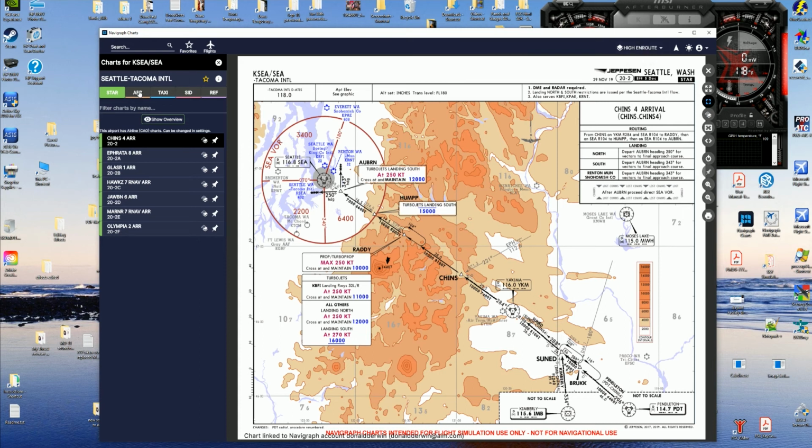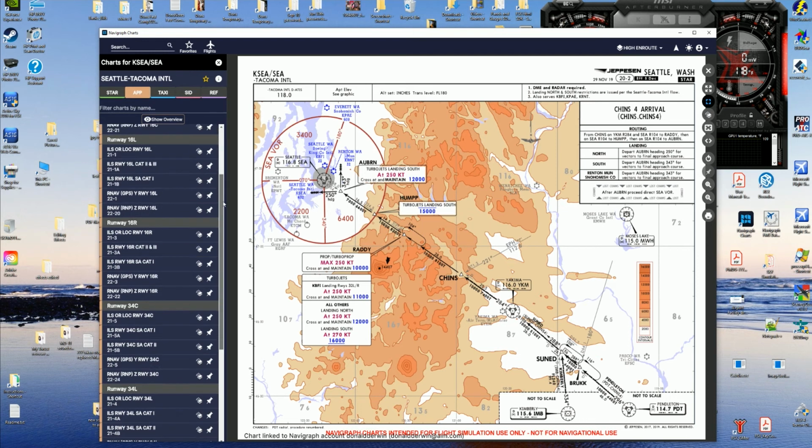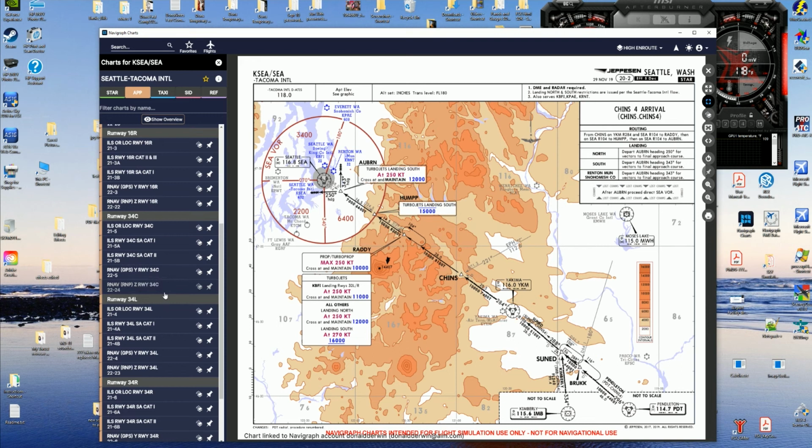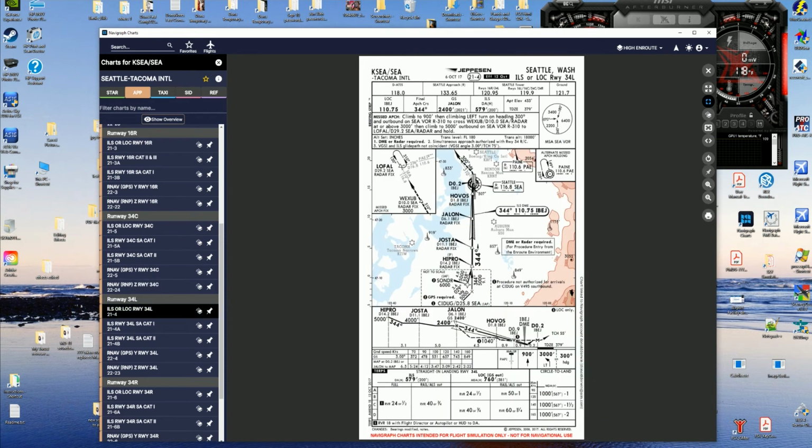And then this approach, actually the runway wasn't there, so the flight didn't work. Really made me mad. There was no runway there, but what do you expect? It was made a long time ago. 2006, I guess that's when they had it. So it'd be like 14 years. So anyway, here's the runway here. ILS 34 left.